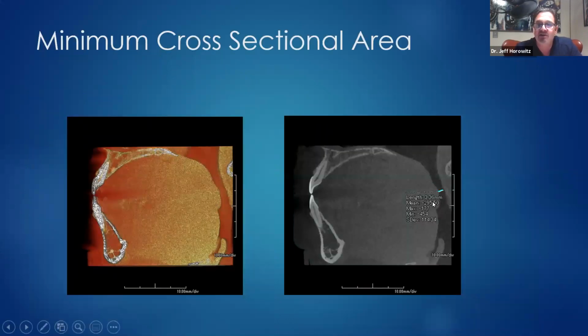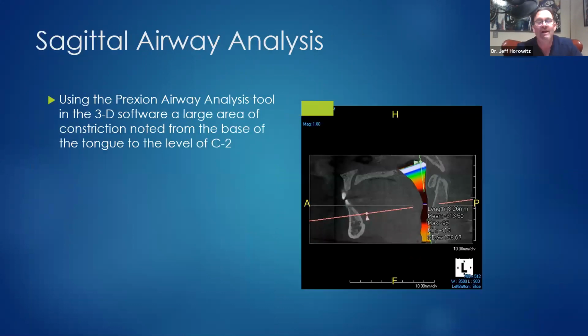Again, minimum cross-sectional area is the most important number that we are looking for. Why is that so important? A lot of companies out there will talk about volume and the volume of the airway. Well, if you think about what volume is, it's really just the cross-sectional area of the airway across different sections. So in other words, it's the average cross-sectional area. So volume, when it comes to the pharyngeal airway, is not as useful a tool as the minimum cross-sectional area at the smallest point of the airway. I really want you to take that away.